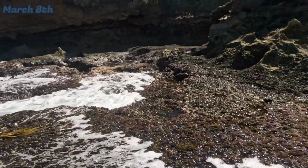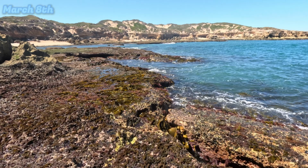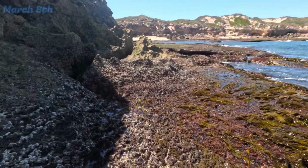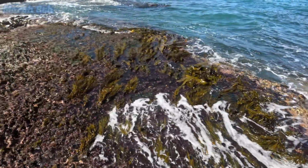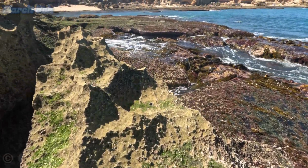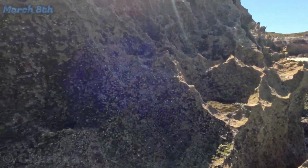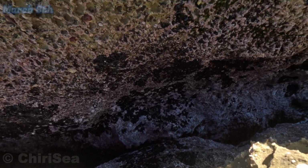Woo! Don't wet my tripod already, please. I reckon I can get up here pretty easily. Yeah. Cracking off. See the real pink in there. Pink.